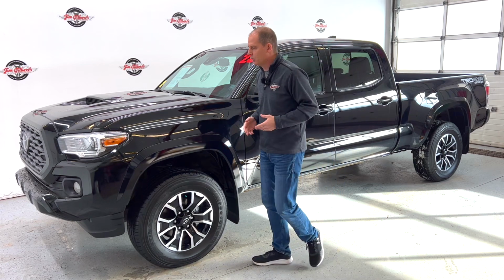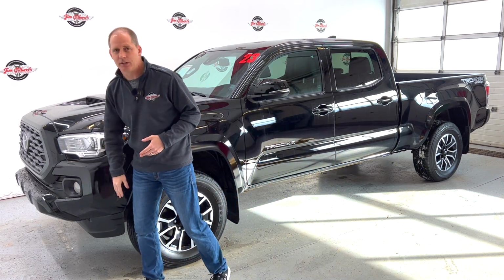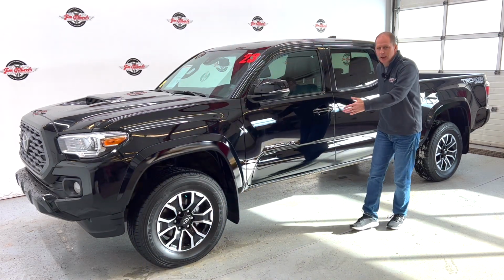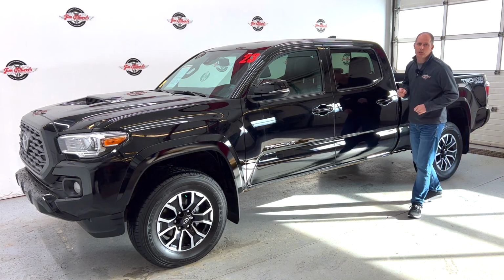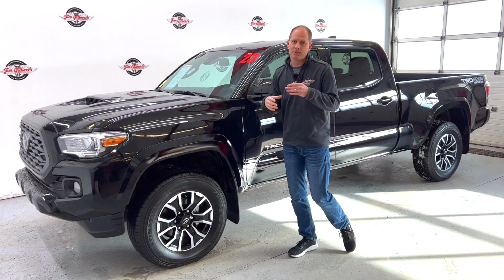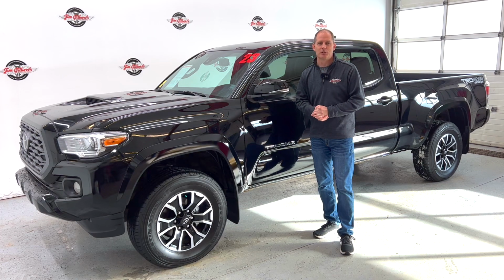So outside, not a whole lot to look at here compared to what's new. You've got projector beam headlights, you've got fog lights down here. We can show you them later if you need to. Moving back through, extended cab here. We're gonna show you the box really quickly first, and then we're gonna work our way inside to try to show you some of the updates that are going on in these newer vehicles, because if you haven't seen a Tacoma for a while, there's some nice things in this one that you maybe haven't seen in a previous one. So let's start with the box and work our way into the vehicle.